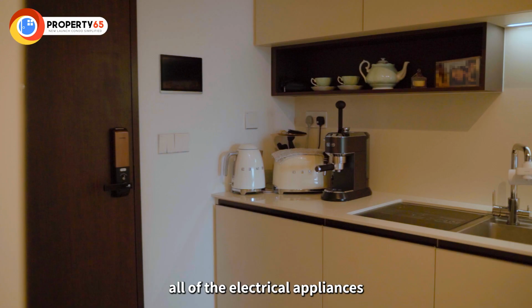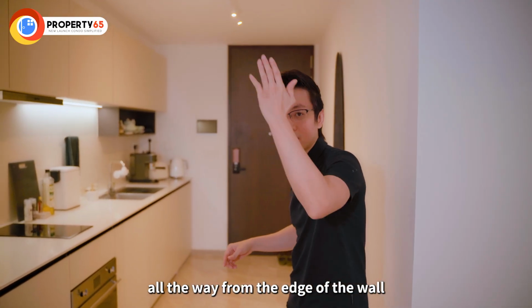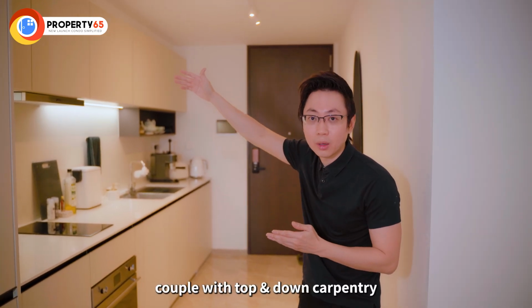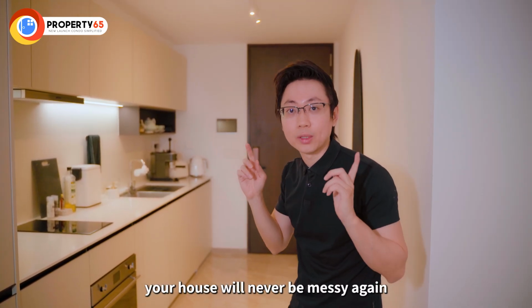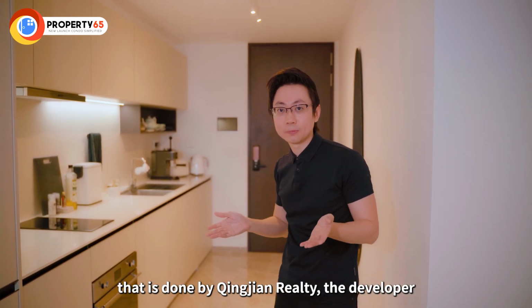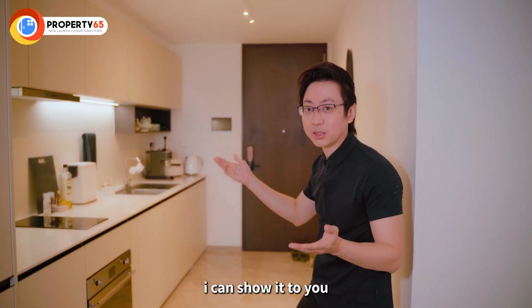All of the electrical appliances are from a reputable brand called SMAC. Okay, right at my right over here, all the way from the edge of the wall to the entrance walkway, coupled with top and down cabinetries. Your house will never be messy again because one of the lovely features done by Qingjian the developer is that they actually install lots of storage for your house. I can show it to you.